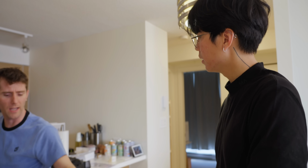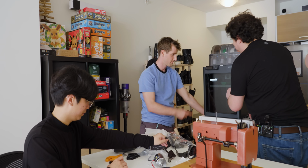Did you have to configure the different hot end you installed? I'm not sure. Okay, I wonder if that's it. Do you want to fire up the app? I legitimately don't know. I've never changed my hot end before.